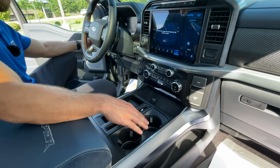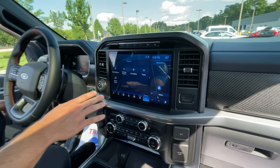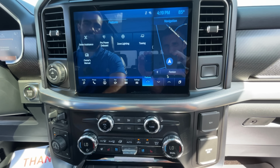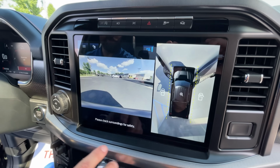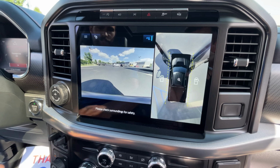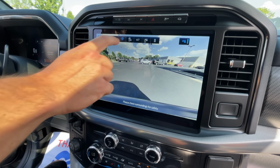We've got illuminated cup holders here. Ford did a great job. They did the 12-inch screen for the Sync 4 here. It truly brings all of this interior together. A couple cool features, like I said before, you have your 360 camera. This is a front view. This is a kind of a skewed side view just because my doors are open here, so it doesn't look exactly as it should. But you can go through and you can change all of your views.